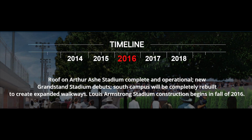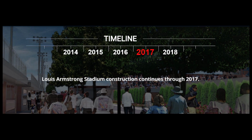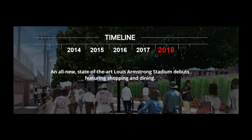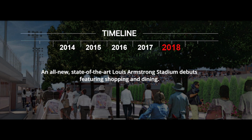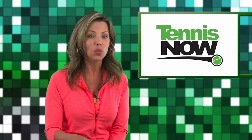And you know, this isn't the final phase of that renovation project. Following the 2016 Open, the current Louis Armstrong Stadium is going to be torn down and rebuilt. The current stadium dates back to the 1964 World's Fair. The new one is also going to feature a retractable roof similar to Ashe, and it's also going to get more shopping and dining, and that is scheduled to debut at the 2018 U.S. Open. That means in 2017, there's going to be a temporary Armstrong Stadium operating for about 1 year before the new one is finished.